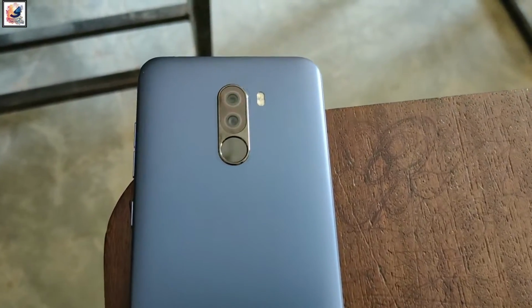Today's video is about the Redmi Note 8 and Pocophone F1 camera comparison. So guys, this is the video.